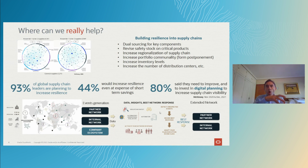But you need to translate all that data, all that event flow that is generated in those three areas, into something that you can consume and contextualize. And once you understand the context, you need to figure out your alternatives. You now have new constraints, and you need to do what-if analysis. What are your alternatives? What is your best response? How is your network to respond to this series of accumulated disruptions?